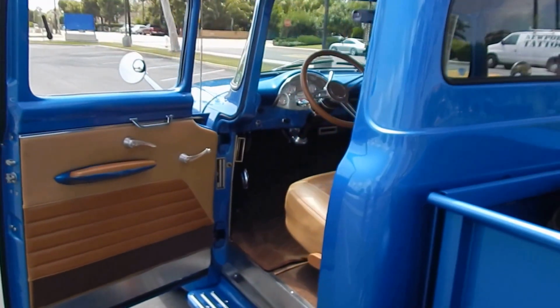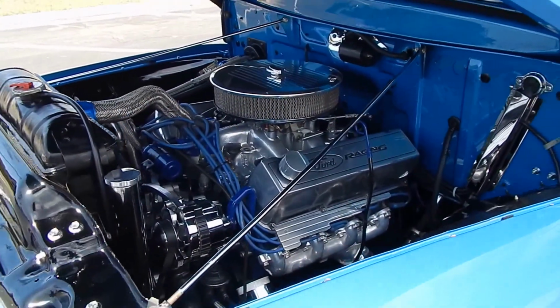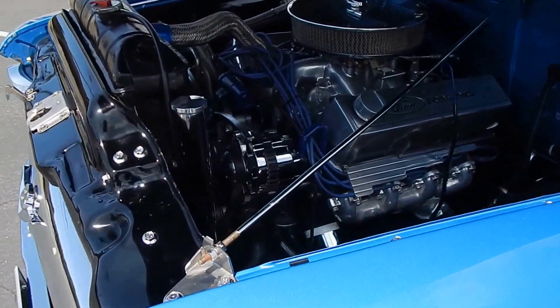We're thinking it's about your turn, so get in. Let's take a look underneath the hood here. We told you what was hiding underneath the hood already.